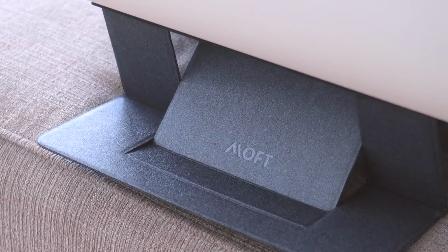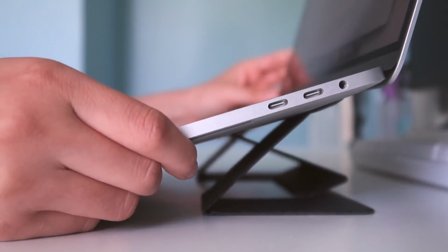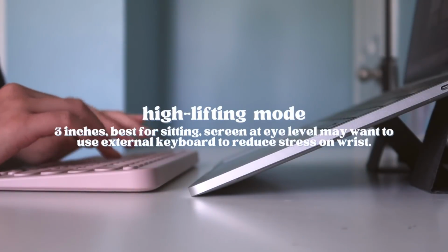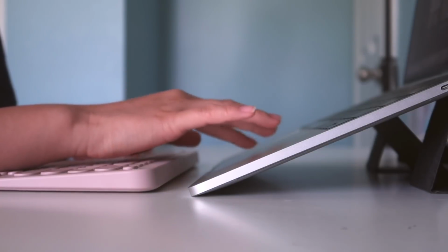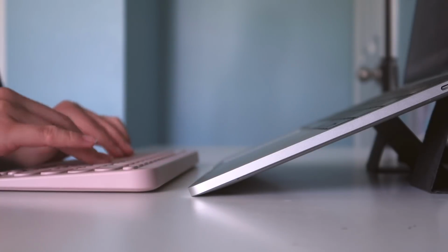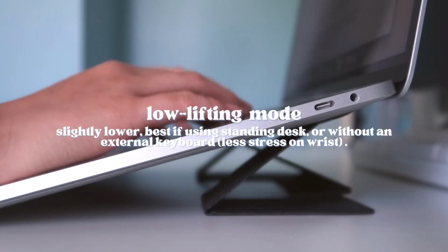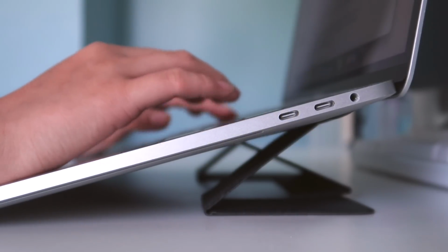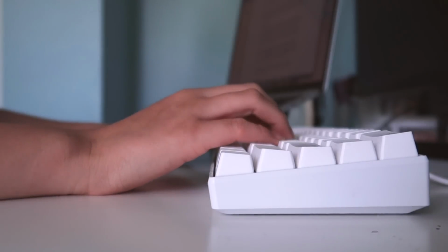The stand offers 2 angles, encouraging you to maintain a healthy posture based on your preference. The high lifting mode applies a 3-inch lift, significantly optimizing a sitting position. I personally prefer this position as it puts the screen at eye level, and I use a separate keyboard so it's not too hard on my wrist. The low lifting mode works better if you don't have a separate keyboard or you have a more adaptable standing desk.